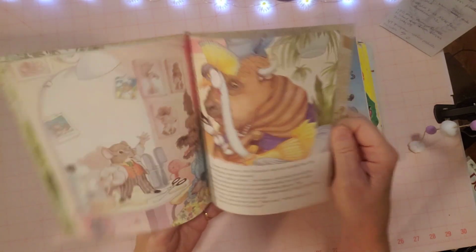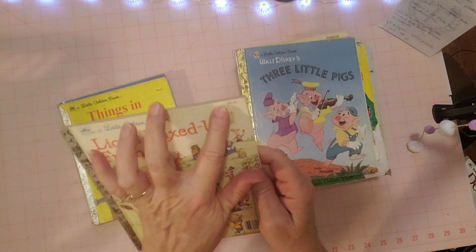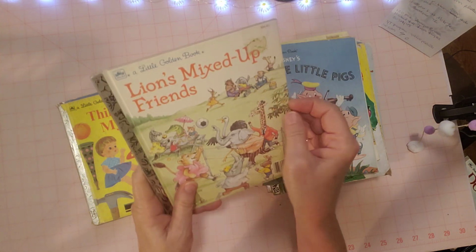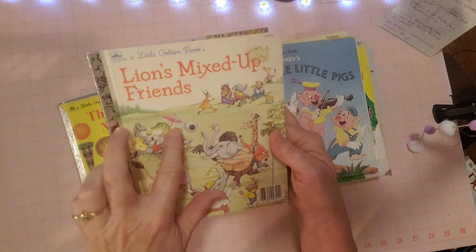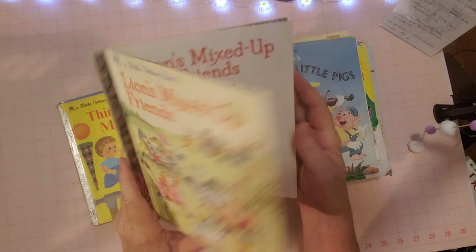A lot of these stories, I've read so many little golden books to my kids. I'm always surprised that there's some that I haven't read. There's sticker residue right there, but this is in very good condition, really. Playing soccer. Playing volleyball with it. It looks like a soccer ball. That's funny. Mixed up. That's why they call it mixed up.